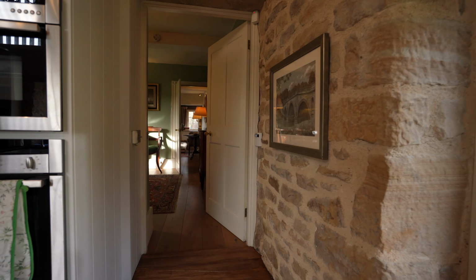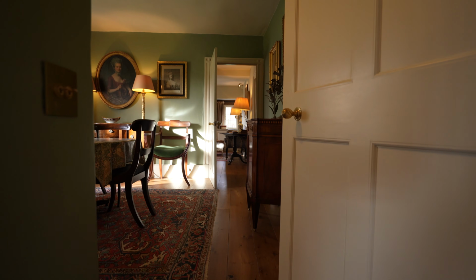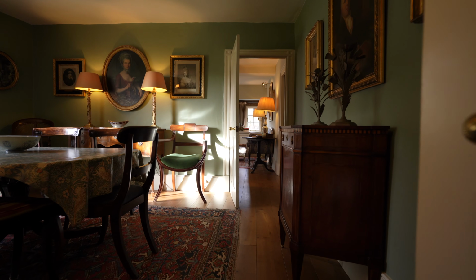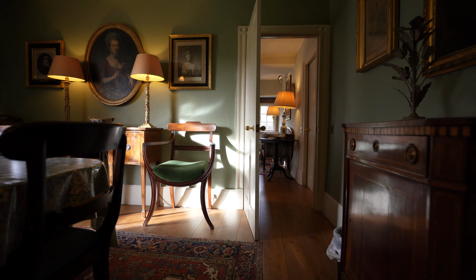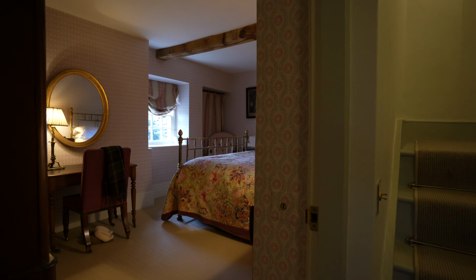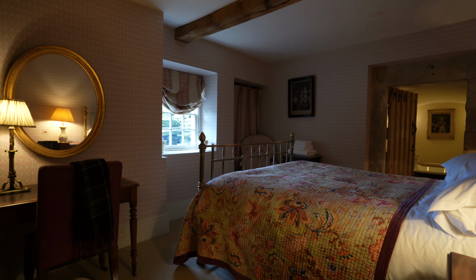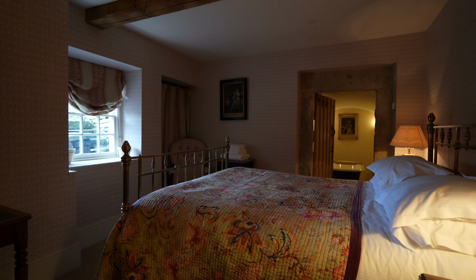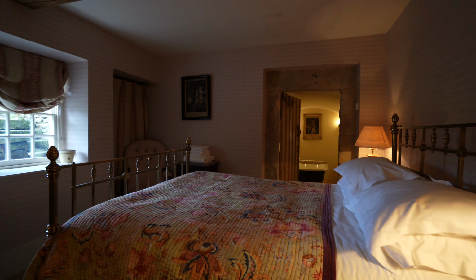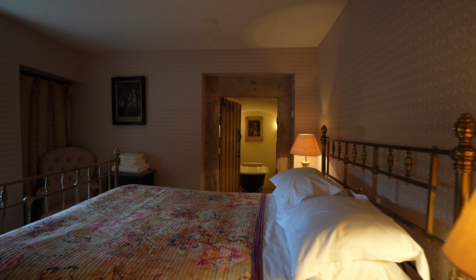And now I want to show you the bedroom. So there's one bedroom downstairs and a bathroom, which is very nice. So bedroom number 1 is here. The cottage has 3 bedrooms, so it's quite spacious. My favourite bathroom, you can spot it in the back. We'll show you in a second.